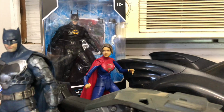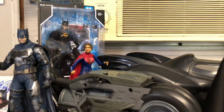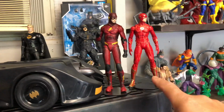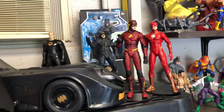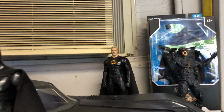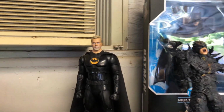She's kind of a big... That translucent skin tone is bad. This was the first one I got at Target. I really like this sculpt. And I kind of did a repaint to the unmasked Keaton. And he's getting there.